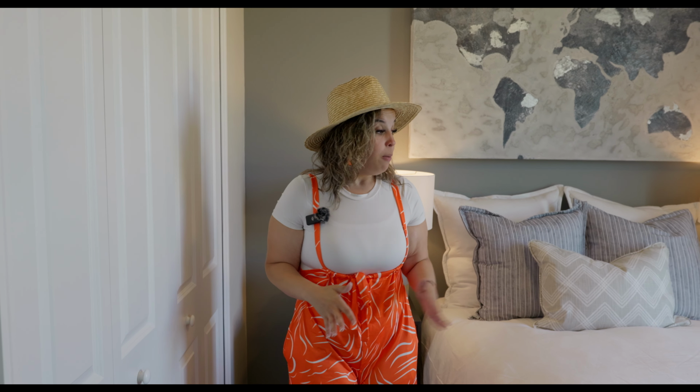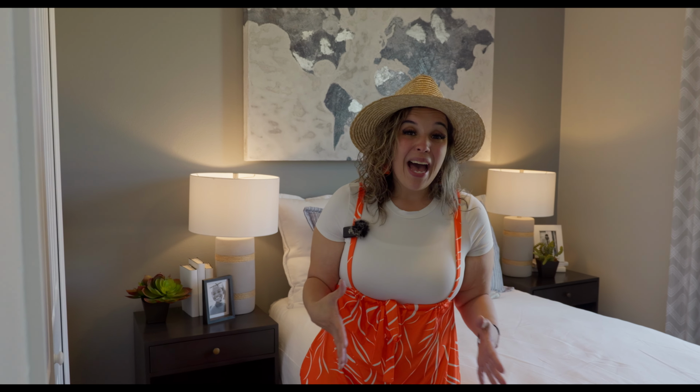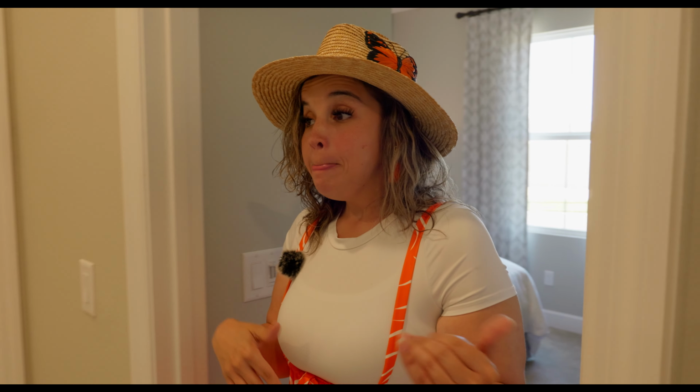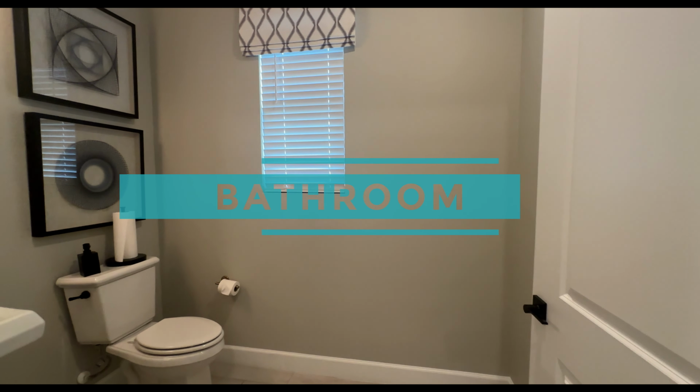You guys know how I always say, you can go ahead and maximize the space by adding another shelf and then you're good, right? So if you have multiple kids, but you couldn't find a 5-bedroom or whatever it be, you can definitely have twin over twin bunk beds fit in there as well, okay? So now we're gonna check out the bathroom.